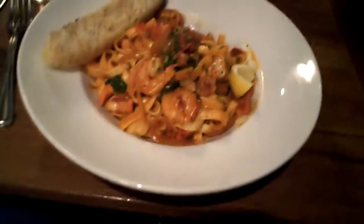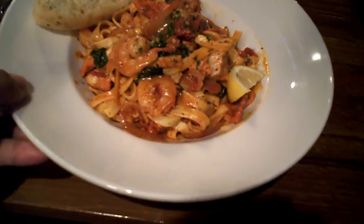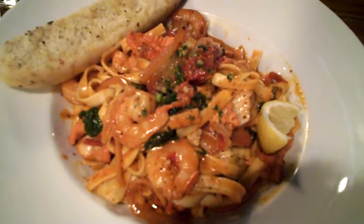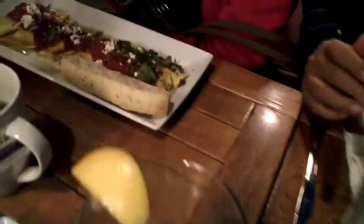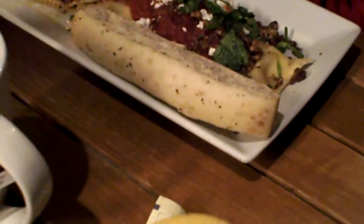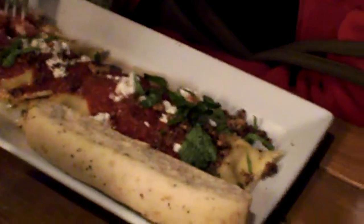This is the main course, also served on very nice, gorgeous, heavy ceramic bowls, which I love. This is the seafood fettuccine that Dad and I are having. Smells good. Mom's having a vegetarian dish. It's butternut squash ravioli. They said it's vegetarian. Is it? Yeah. Okay. But it does look good, huh? It smells good. Yeah.